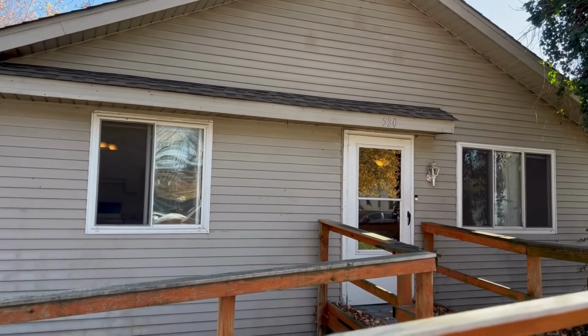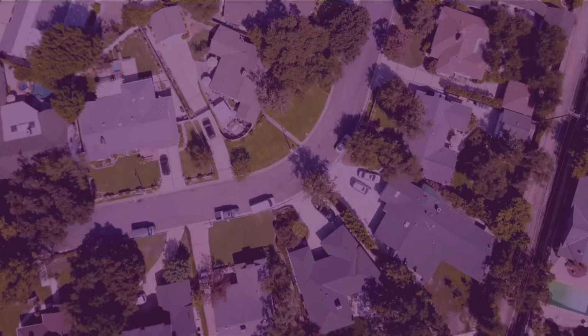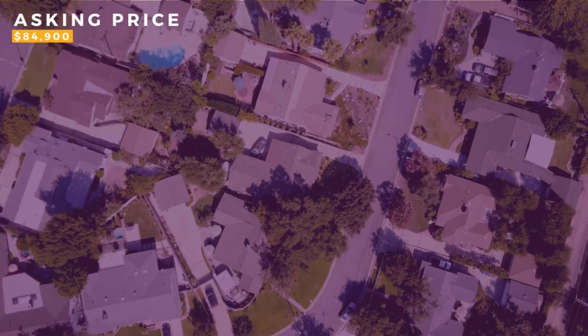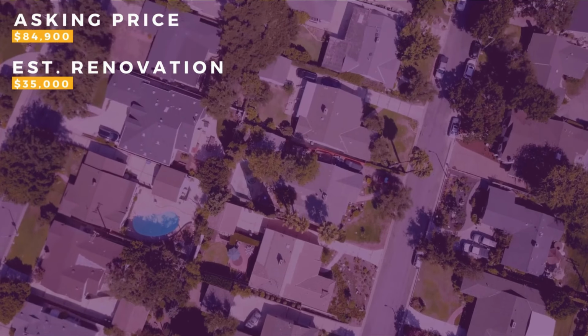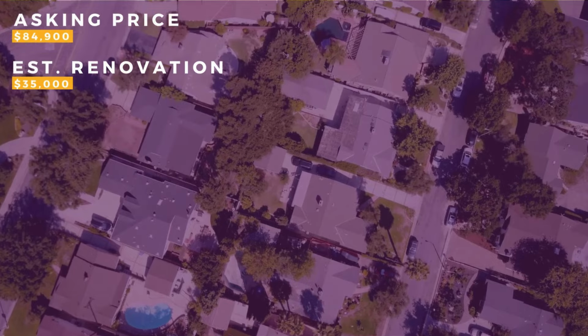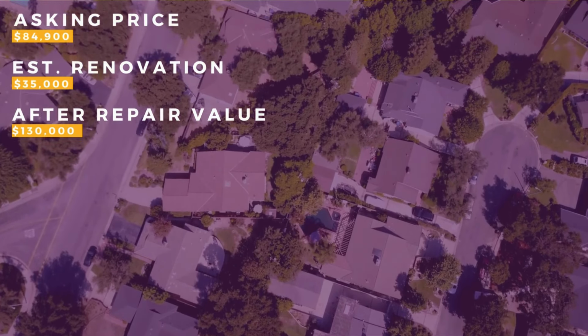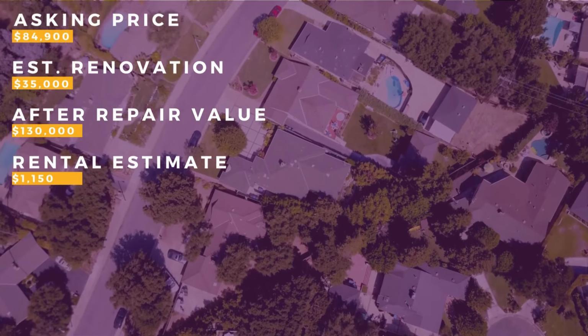I identified a 3-bedroom, 1-bath home in Anderson, Indiana that fit the bill perfectly. The initial asking price of the property was $84,900. After my initial walkthrough, I estimated a rehab budget of $30,000 to $35,000. The ARV, the after repair value that we came up with and felt comfortable with, was around $120,000 to $130,000. And the rental estimate was $1050 to $1150 once the property was fixed up.